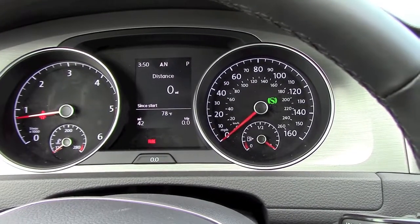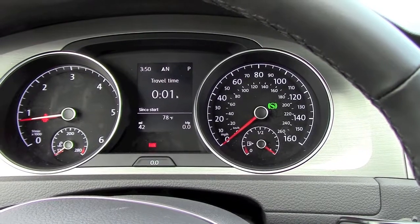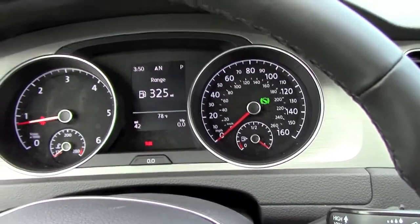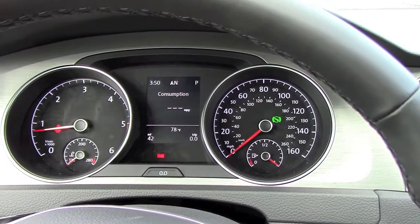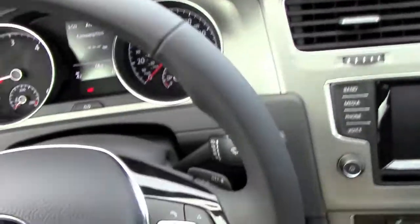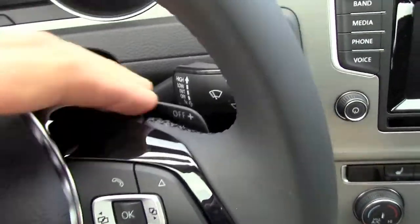It's showing you average speed, distance, travel time, range, as it already has the full tank of gas, average consumption of the fuel, oil temperature. That's it. There's compass and the two flappy paddles, on the right and on the left, if you can notice here.